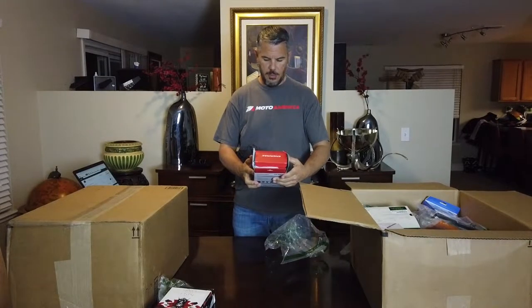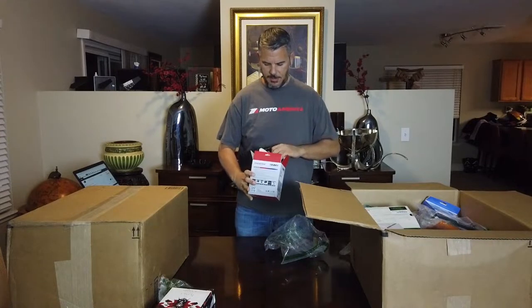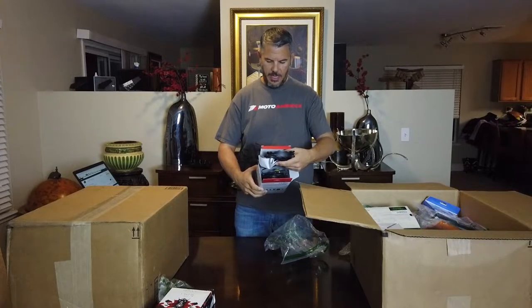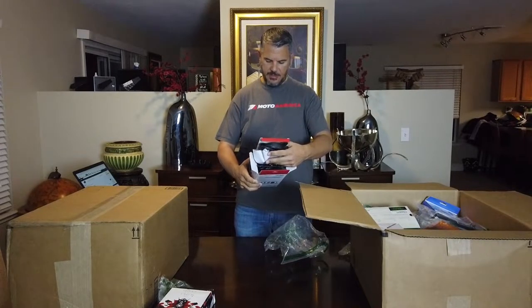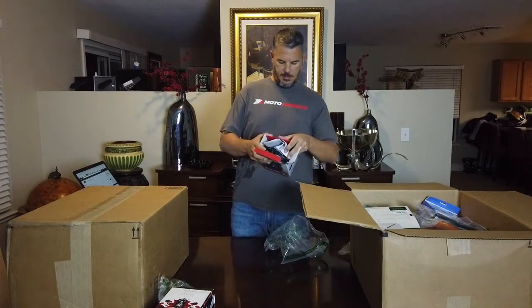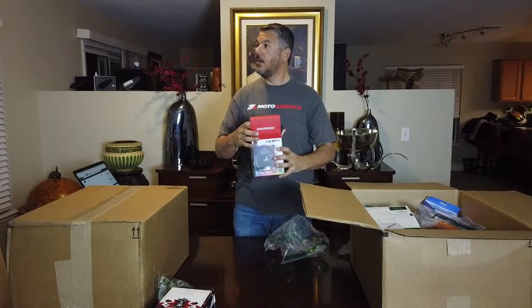Oh, some speakers. Are they in there? Oh, what is this? It's like a fan. Oh, it's a gaming fan. It's a three-pack gaming fan. For like a tower? For your tower, yeah. With LEDs. Oh, that's kind of cool.